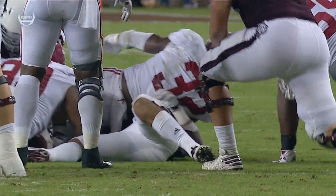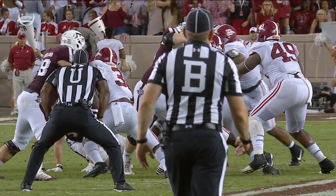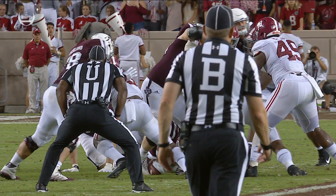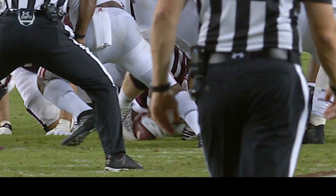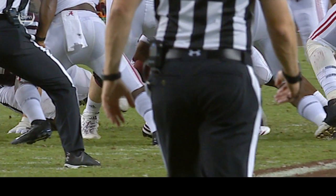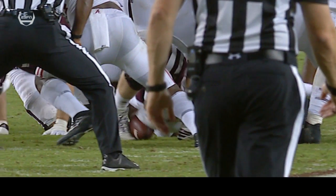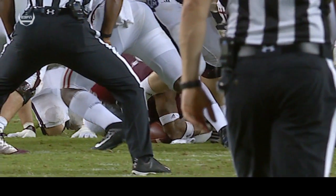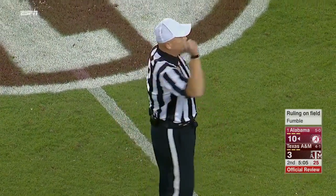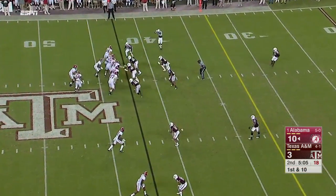Now, ruling on the field is that it is a fumble and a recovery. Ruling on the field is fumble and recovery Alabama. There it is. That's the best look. Previous ruling on the fumble is under further review. Limited look, but at least they have something to work with. And keep in mind, what's critical here is the ruling on the field. Ruling on the field has Alabama's offense trotting out there, as after review, the ruling on the field stands. Alabama football. Alabama will take over. Big play there.